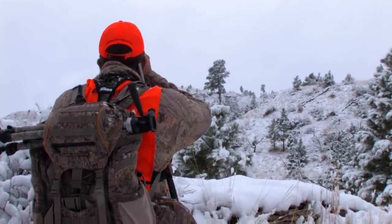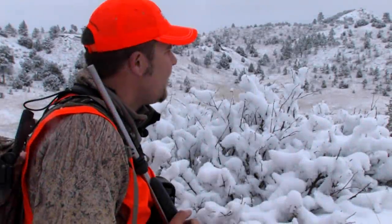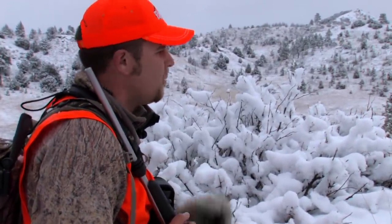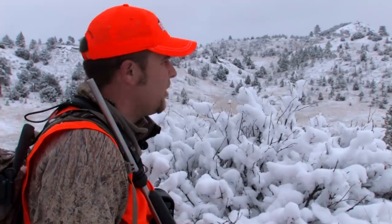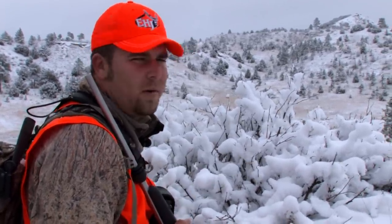Well, we're about halfway up, and we got one more knob between us. We think he's going to the west, but we're not sure. So we're gonna go down in this last one and go up and over one more, and hopefully he's on the other side.